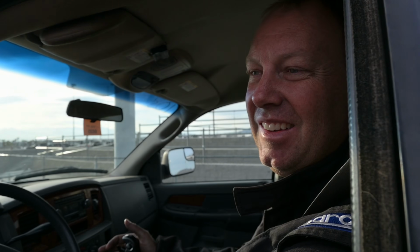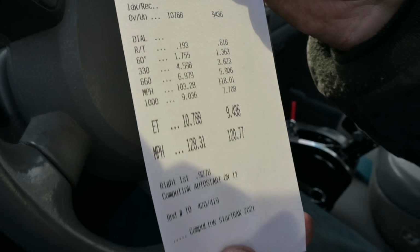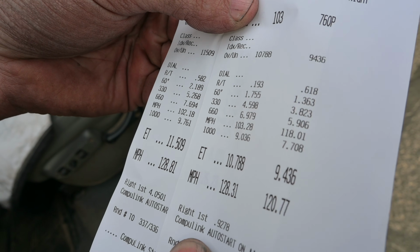11:20? After this run, the lady at the timing booth said, I need you back in tech. I know that means that you're not legal to go as fast as you're going. They're gonna boot you off the track. No way! It's 78. Let's see it. See the slip. Whoa. So you're officially getting booted off the track. There it is, man. 10-second tow truck.